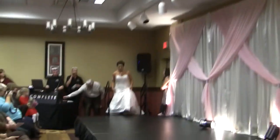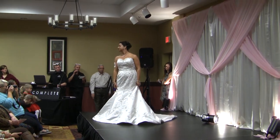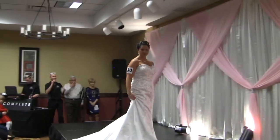All right, we have Jen here wearing dress number 30. This is an elegant satin champagne sparkle fit and flare embroidered gown. Luxury embellishments patterned with three-dimensional flowers, featured in ivory. Again, this one is number 30.